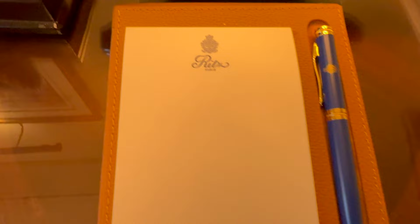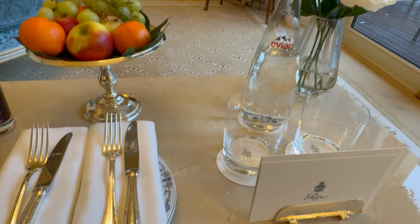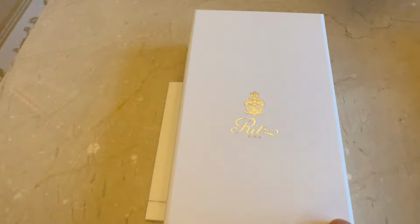Yeah, and then we got here and you get this fruit, even the glasses, that's Coke Zero in there. Glasses are embossed with the hotel's name, Evian water. First hotel in the world to have electricity and running water in every room. And then this, it looks like chocolates, yeah?